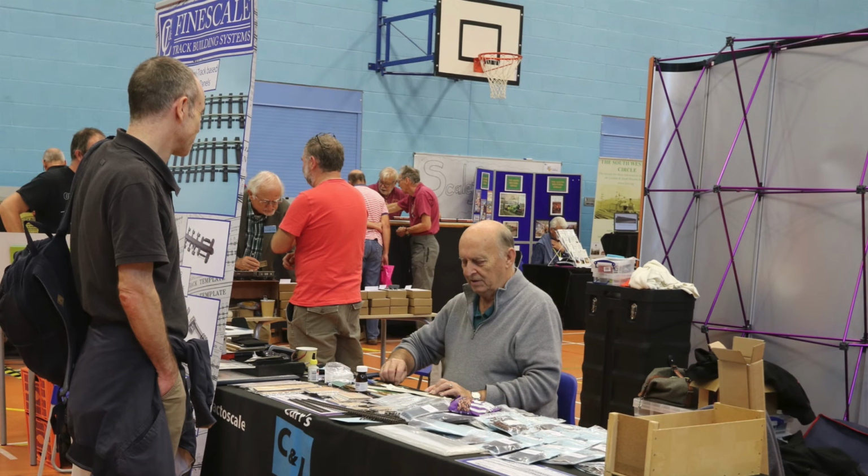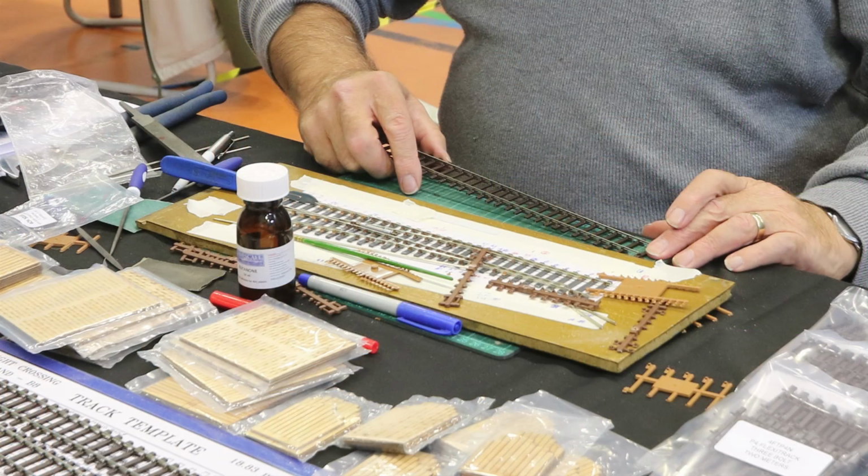The final stand in the sports hall was C&L, showing their range of track components, with a demonstration of track assembly for plain line and turnouts. That completes the tour of the sports hall, and now back to the atrium for the awards.